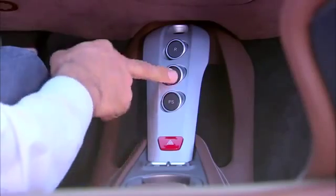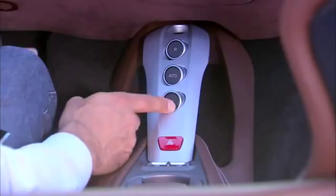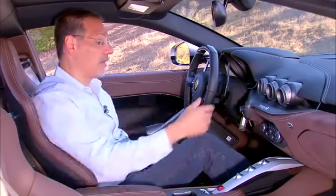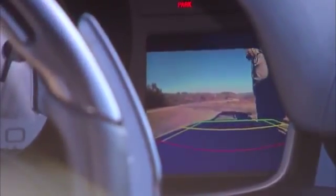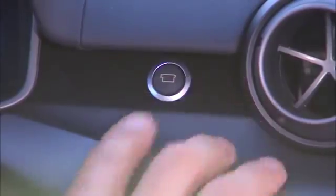Auto is automatic mode, kind of like what you would have in drive. PS, don't know what that stands for, is actually launch mode. Quite a few cameras. You've got your reverse camera, which looks pretty good. Lots of good guidance lines on it. Then, as soon as you go into drive or go forward from there, it cuts away to a similar forward camera. And if you push this button up here, you can invoke a walleye view as well.